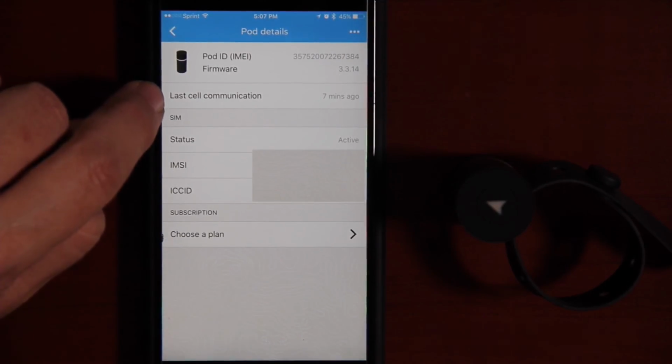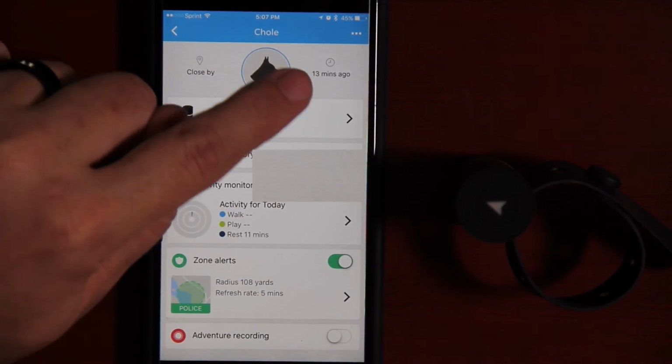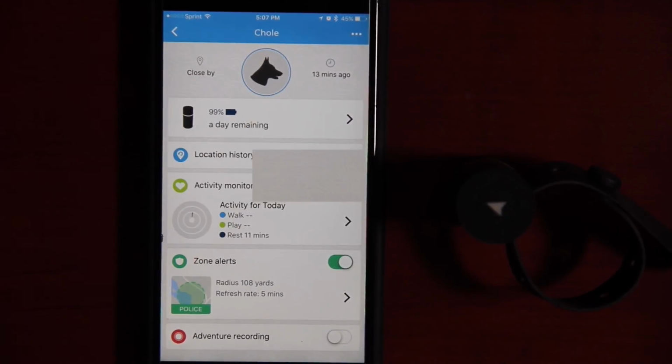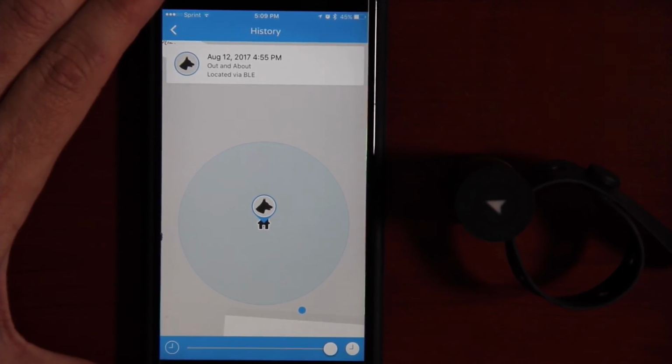Shows you the last cell communication was 7 minutes ago, which I'm a little confused about, because if it was 7 minutes ago, why on the main page does it say 13 minutes ago? So I'm not quite sure what that 13 minutes actually means. And then right below that is your location history. And then down here at the bottom you can see the most recent, or toggle to see some older history.